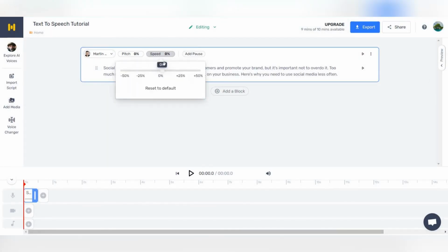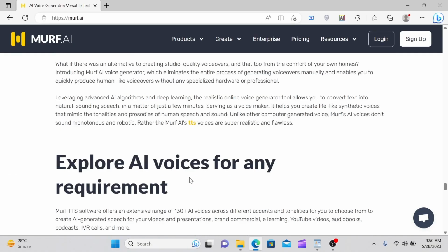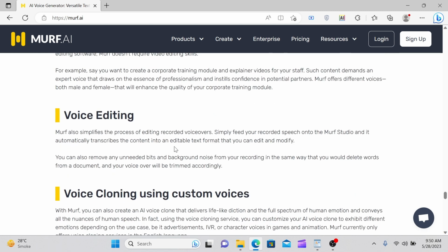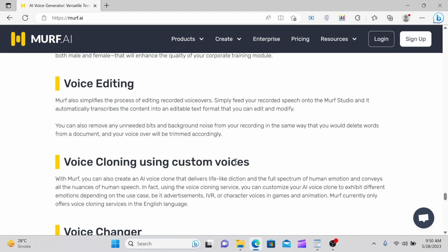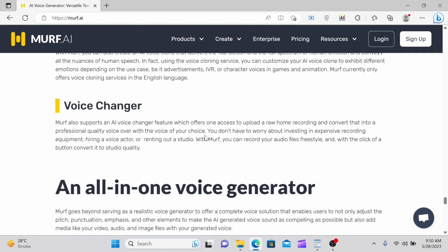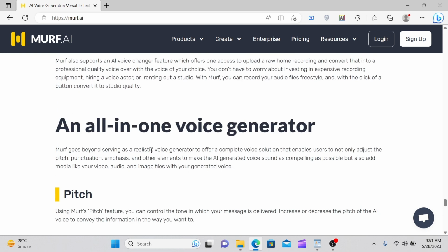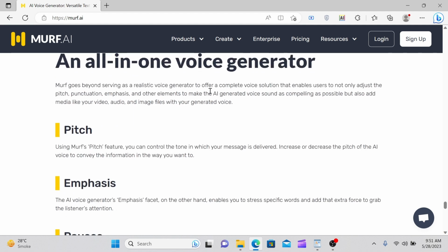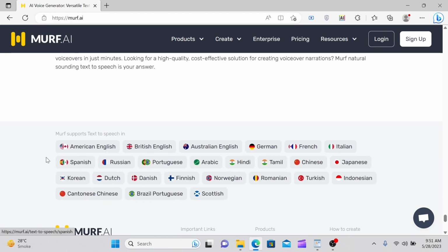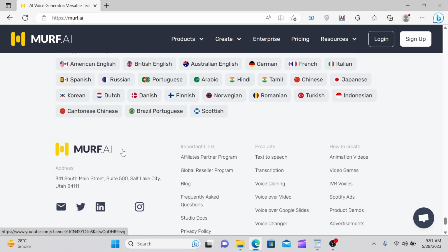Murph has high-quality AI voices for e-learning, advertising, podcasting, L&D, and audiobooks, among other things. It also serves as an all-in-one voice solution, allowing users to add photos, videos, and background music and sync the voiceover with the visuals and music to create perfectly synchronized voiceover movies or presentations. Do you know the speech platform also includes clever International Phonetic Alphabet, or IPA, pronunciations and voice modifications that allow users to modify pitch, pause, emphasis, and speed, and the ability to clone a voice and change or switch a male voice to a female voice?